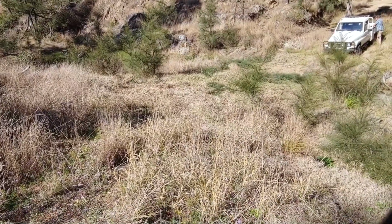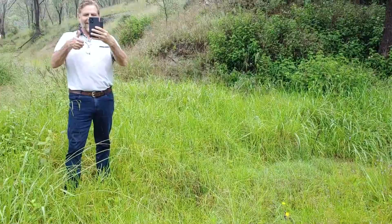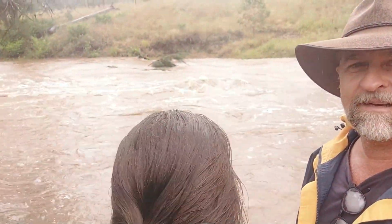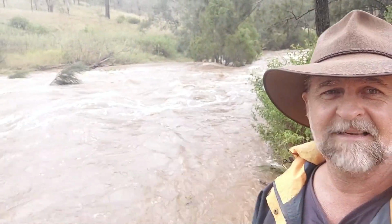I think at one stage, maybe it's in the videos or not. Dead tree graveyard. This is where we normally would drive across. Over there? Yeah. And I think just there, over my right shoulder, is where we probably were playing around, and we did some video and took some photos of the creek when it was flowing. This is what it actually looks like when it's flowing. Wow. And it's pretty dangerous. Yeah, it's pretty amazing. Flood water dangerous. It's pretty crazy.